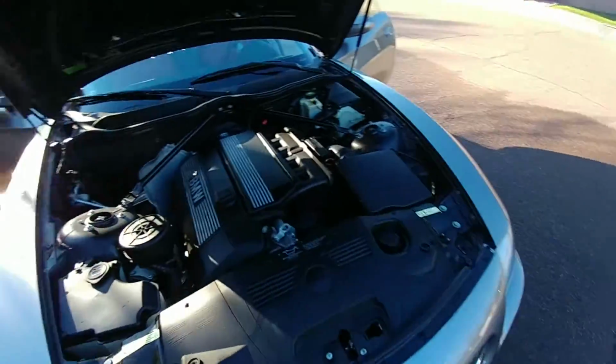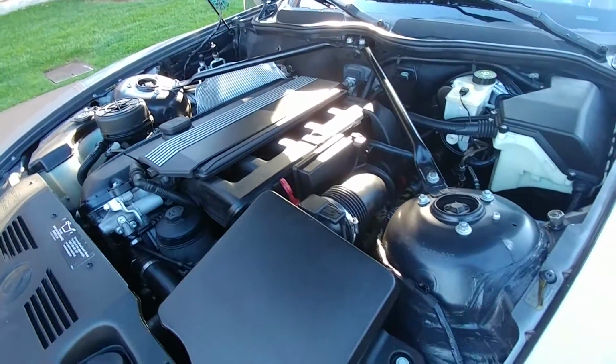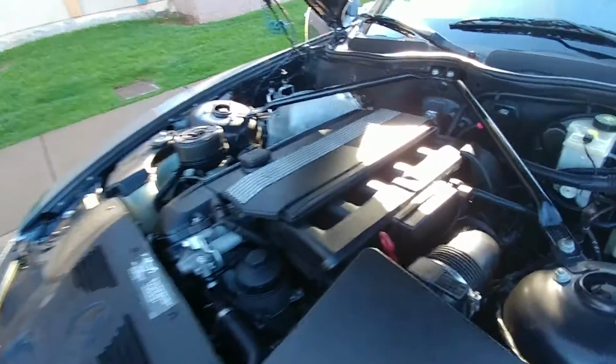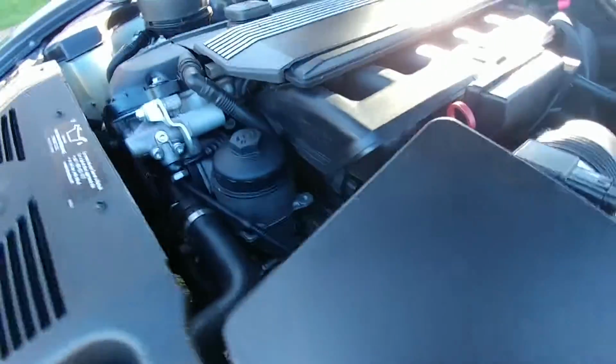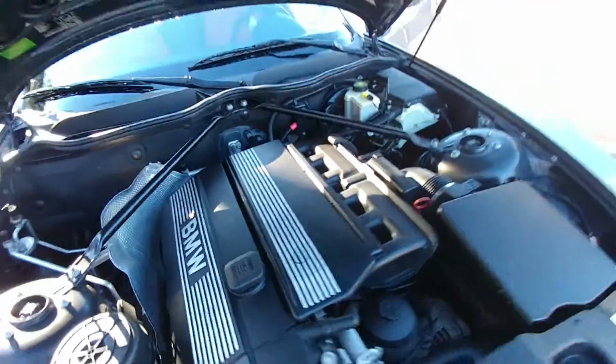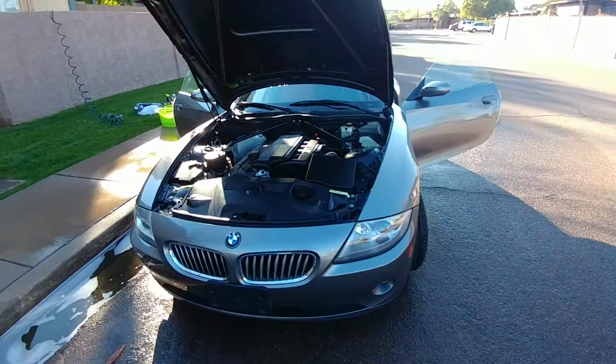Let's look at the engine, for example. The light's a little harsh as it's getting close to evening time now, but you can see just every single part of this engine is just immaculate. It is super clean. The engine's like showroom quality.